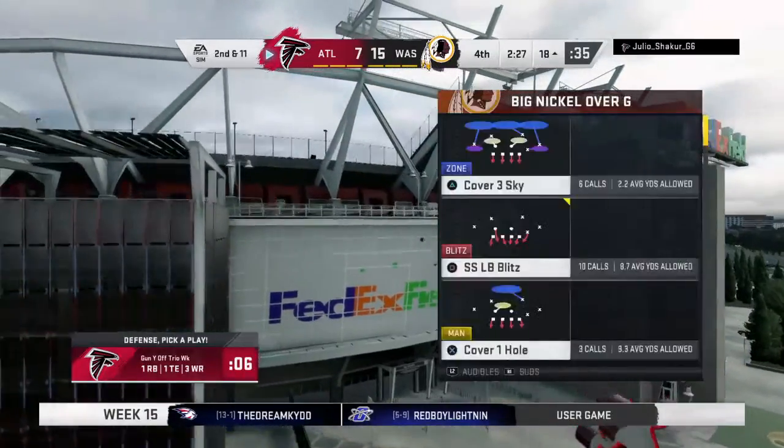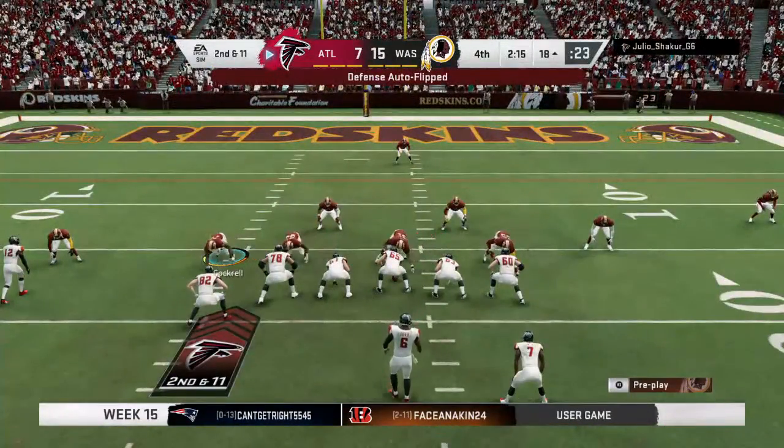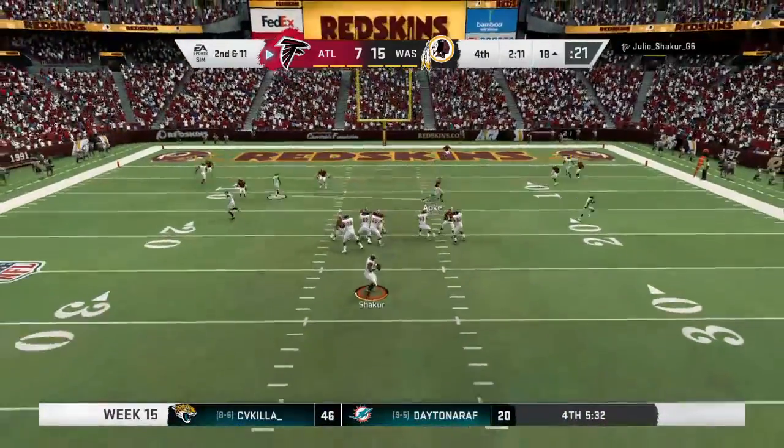In fact, before the game, he was talking to us, and he's like, hey, do these pants make me look fat? And we said, nah, man, you're just a whole lot of guy. He is at well over 300 pounds.